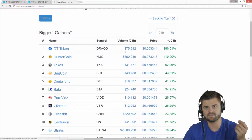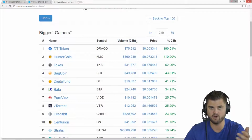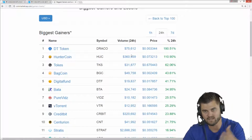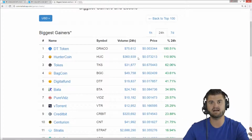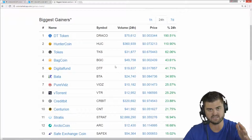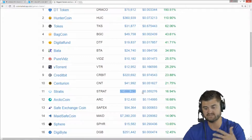And what I like to do is I look for coins that actually have significant volume. If a coin's up 500%, but it only has $10,000 worth of volume, I really don't care about it. I want to trade liquid cryptocurrencies, because if not, if you're trading with bigger size, you can get stuck in a position. So I kind of use as a rule of thumb about $500,000 in volume as kind of a starting point. So you can see Stratus over the past 24 hours has traded over 2.5 million. So we'll definitely take a look at this.